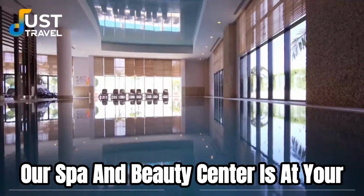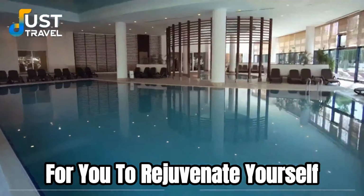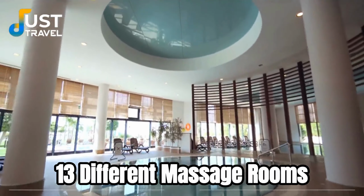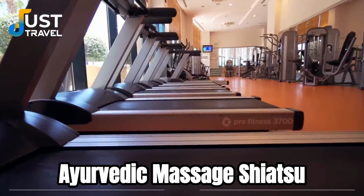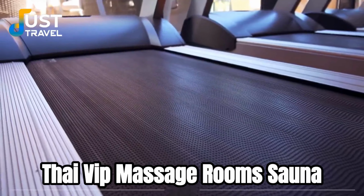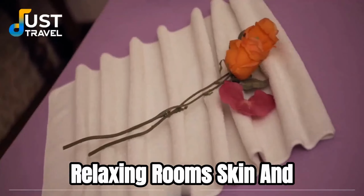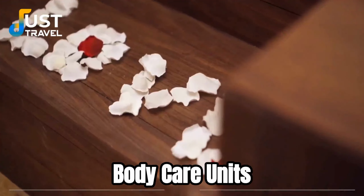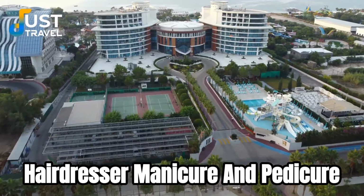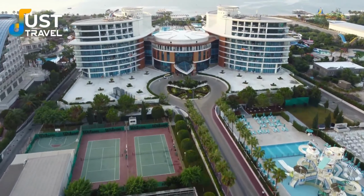Our spa and beauty center is at your service with comfortable massage rooms that have different concepts for you to rejuvenate yourself and for your body and soul to feel good. 13 different massage rooms, Ayurvedic massage, shiatsu, Thai, VIP massage rooms, sauna, steam room, Turkish bath, relaxing rooms, skin and body care units, hairdresser, manicure and pedicure, shock showers, fitness center, jacuzzi.